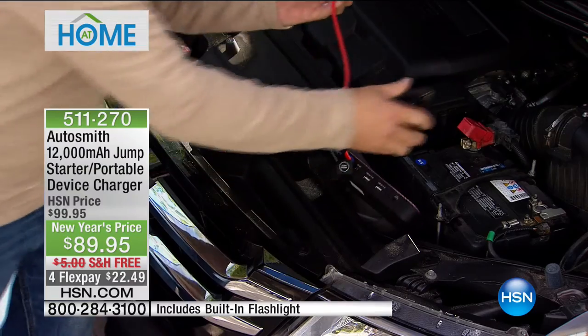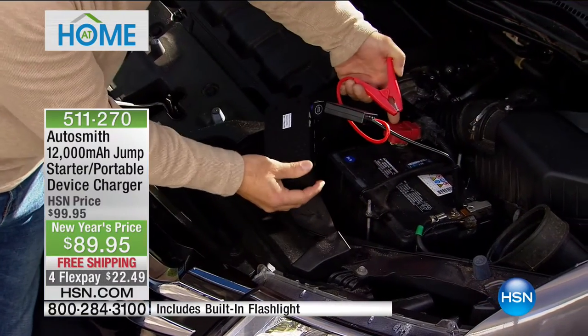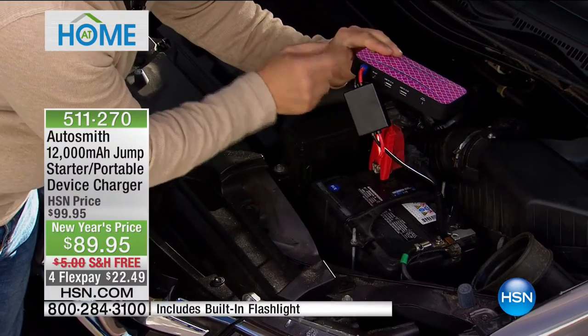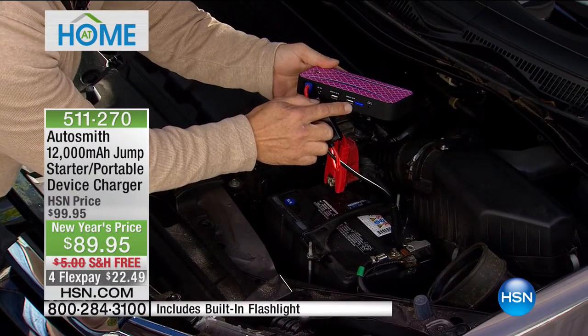So for right now, all I do is I take my black power clamp, which is my negative. You've got your positive right here. And all I'm going to do is just plug that straight on like so. And then you have the device sitting like this. You have an on button. See the four lights? That's going to tell you you're good to go.